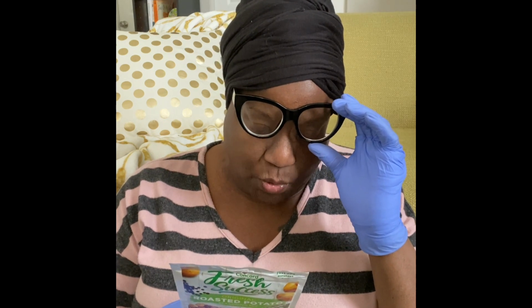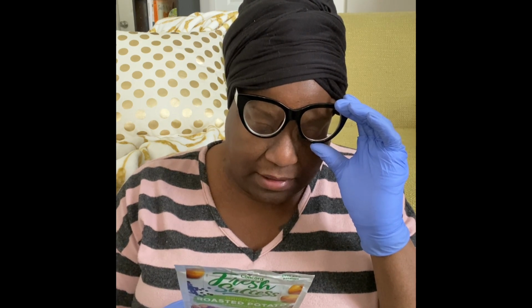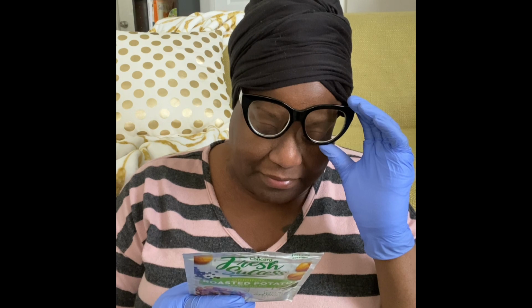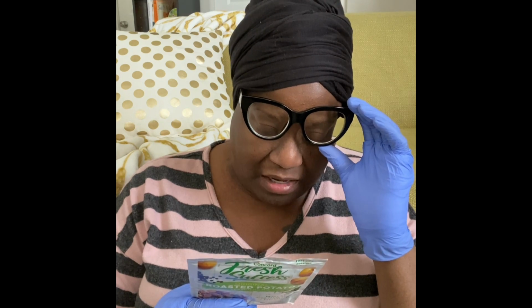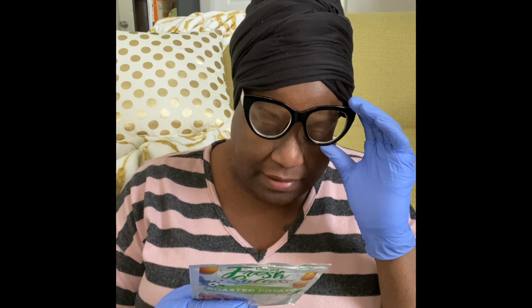Let's see what it has in here. It has salt, dehydrated garlic, spices, paprika, soybean oil, maltodextrin, tapioca is what it says, corn, dextrose, yeast, parsley, and natural flavor. It says not intended for raw consumption.